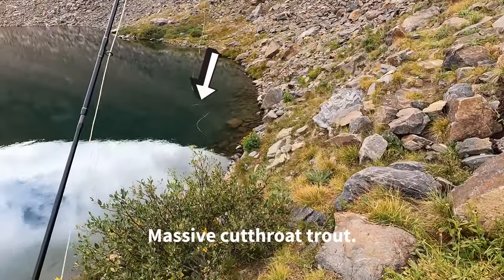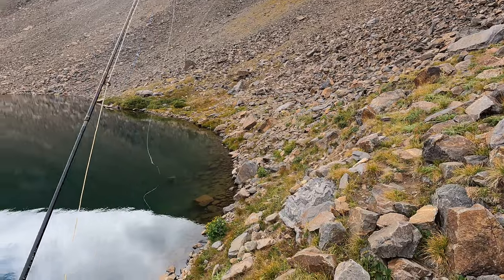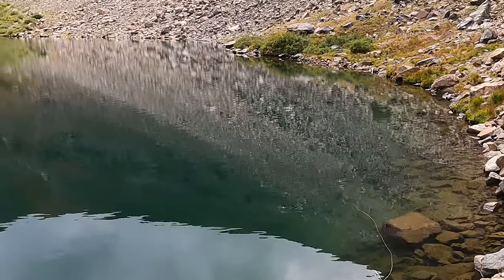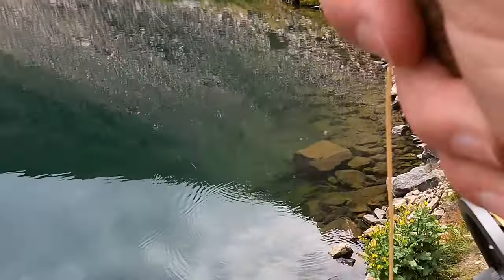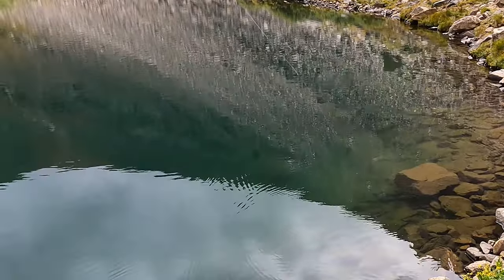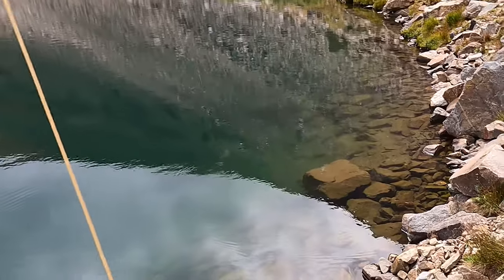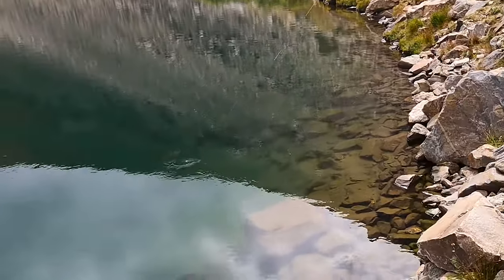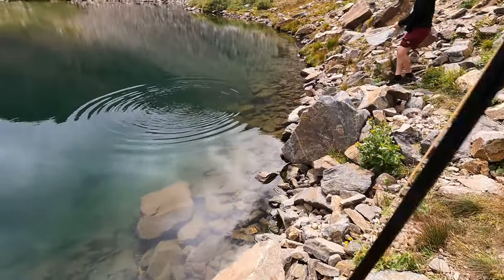Oh, geez. Look at that thing. Oh, here we go. That didn't take long, did it? Jacob, please. Look at that. Look at that nice cutthroat right there. Awesome.